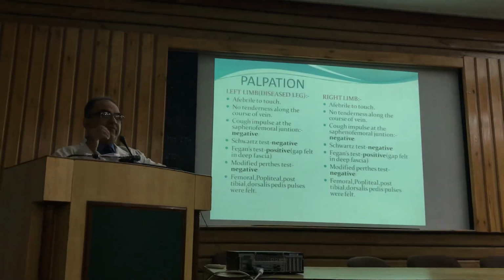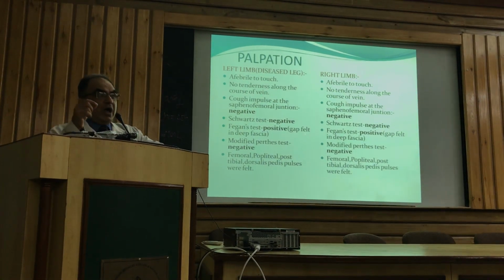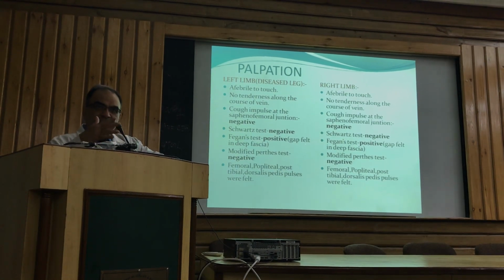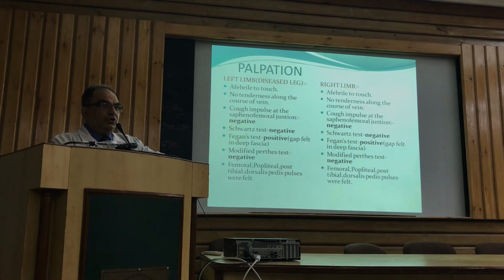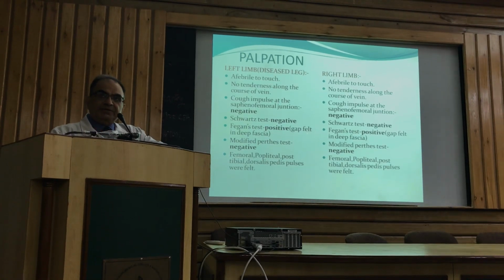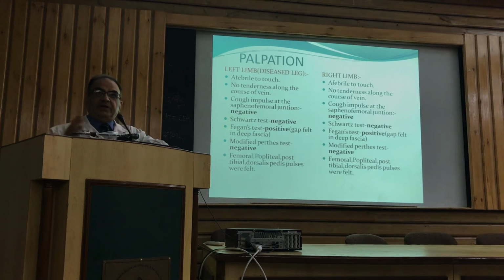Now, so we have done the Trendelenburg 1, Trendelenburg 2, and Perthes test, and call it modified Perthes if you put the crepe bandage in. It is no longer recommended that you do so much walking that the patient has bursting pain, which will happen. It's enough to see that these superficial veins are collapsing.